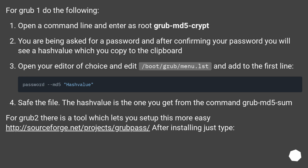For grub 1, do the following. Open a command line and enter as root grub-md5-crypt. You are being asked for a password, and after confirming your password you will see a hash value which you copy to the clipboard. Open your editor of choice and edit /boot/grub/menu.lst and add the password line to the first line. Save the file. The hash value is the one you get from the command grub-md5-crypt.